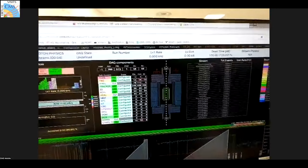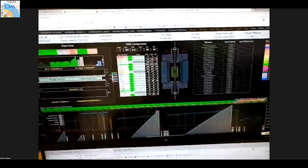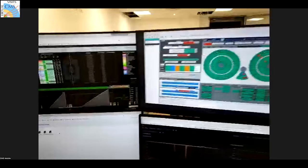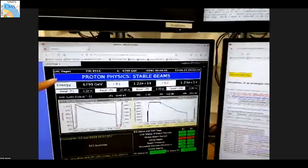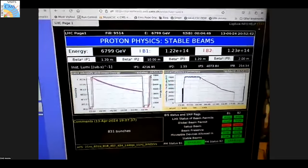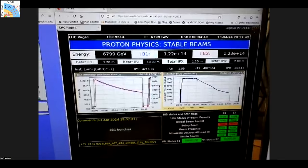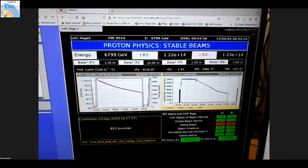So I cannot see the data thing. I cannot see what the beam status is at the moment. Maybe over here. You can see we have stable beams right now. Yeah, so there's stable beam present. So you can see what subsystems were. Do you want to say something about this? I mean, when we started this visit, it was ramping.